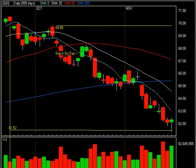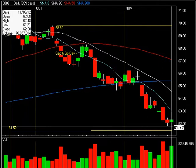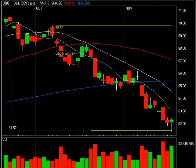If we get over yesterday's high at the open, we can play the first 5-minute pullback above 69.29. First 5-minute pullback above 69.29 for today.